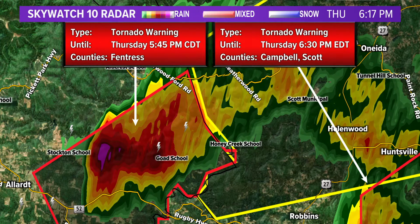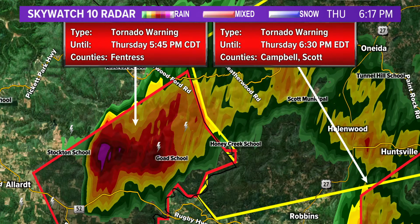So that is a new cell that has just popped up and started to strengthen in eastern Fentress County to the east of the Allert area, again possibly producing damaging winds, large hail, and possibly a tornado in that area. Let me see what else we've got going on here.